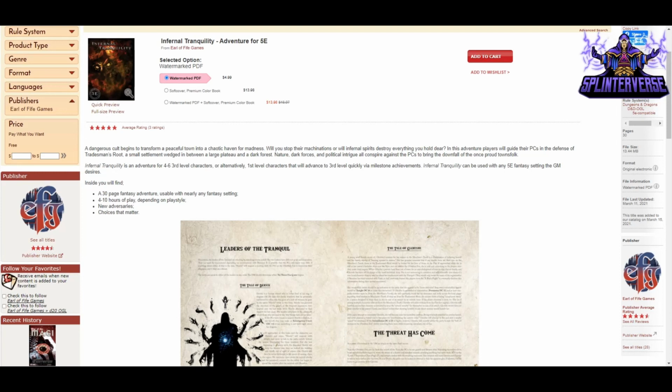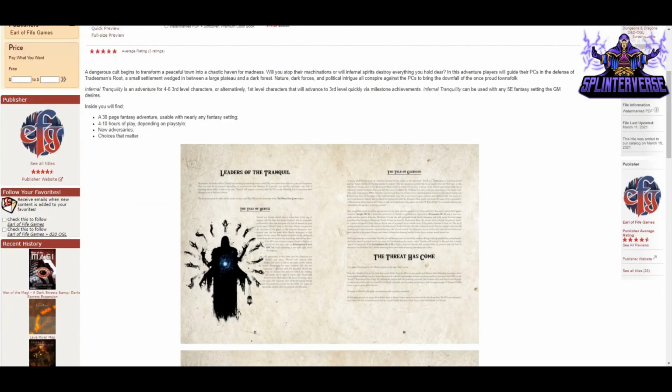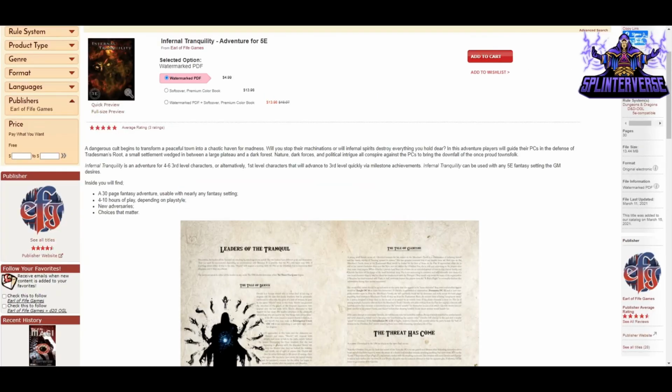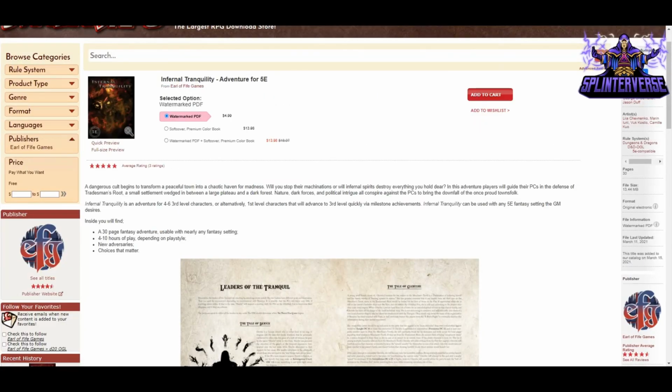In this adventure, players will guide their PCs in the defense of Tradesman's Root, a small settlement wedged in between a large plateau and a dark forest. And it's for 4 to 6 3rd level characters, or alternatively 1st level characters that will advance to 3rd level quickly via milestone achievements. And it's 4 to 10 hours of play, and the choices matter in this particular adventure. And like I said, it's going to be 50% off, so that's a screaming deal.